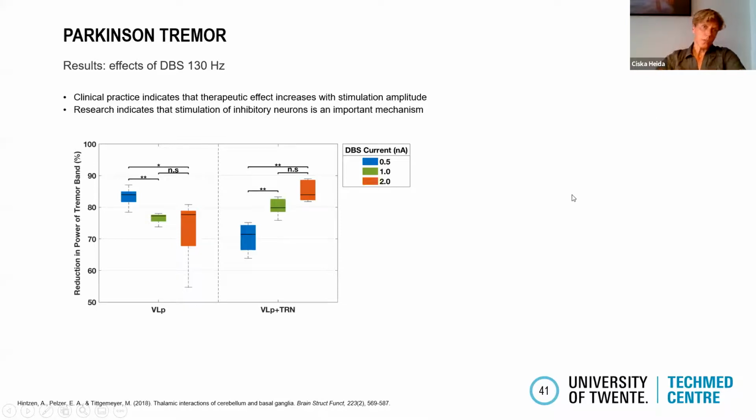Of course, it is still a matter of validating this model using clinical data, or even recordings from brain nuclei, to test the validity of these effects that we see in the model.